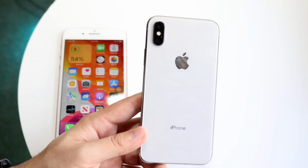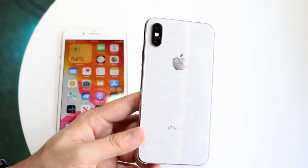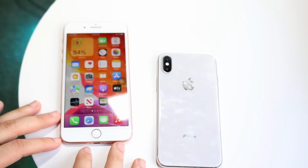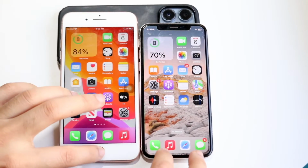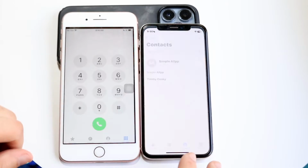Now let's do a speed comparison between both these phones. The iPhone 10 has that Apple A11 Bionic chip inside of it with 3 gigabytes of RAM, where the iPhone 8 Plus also has that Apple A11 Bionic chip inside of it with 3 gigabytes of RAM as well. So let's see which one's the faster one between both. Okay, there we go. All the apps are cleared out in the background, so let's get into it. Phone calls, 3, 2, 1.